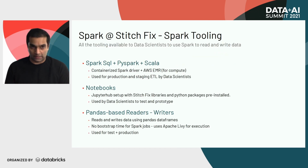So some of the tooling that's available for data scientists that we built out for reading and writing data. I mentioned briefly Spark SQL, there's PySpark and Scala jobs, essentially containerized Spark drivers with EMR for compute. These are production and staging ETLs used by data scientists. There's notebooks, which are essentially a JupyterHub setup with Stitch Fix libraries and Python packages pre-installed, used by data scientists, of course, to test and prototype.